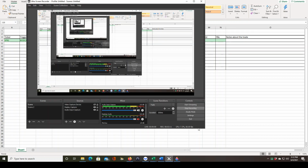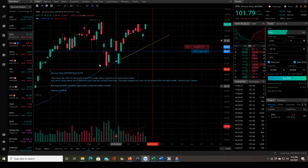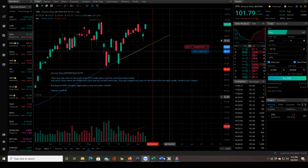If you have any questions about this swing trade or any other trade you see me make, just let me know. And as always, whether it be a swing trade or a day trade or a long-term investment, go into every single trade with a plan. Have a stop loss in mind, have a profit target, and no matter what, take them if they get hit, and then in the long run, you should be green.